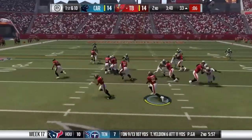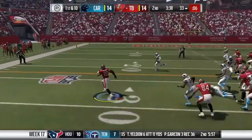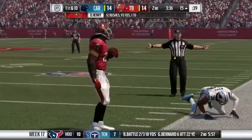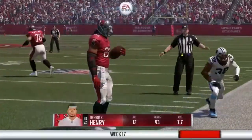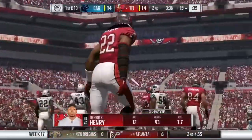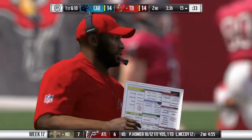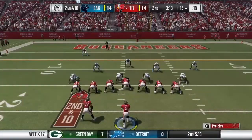Henry takes a direct snap. And some space here. And he cuts it out to the sideline. 18 yards on the pickup there. And it's good enough for a Tampa Bay first. And we were down on the field watching Henry warm up before the game. He's a big man. No wonder he breaks tackles.